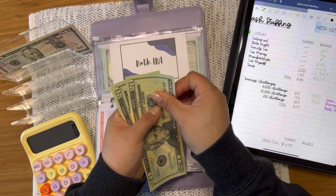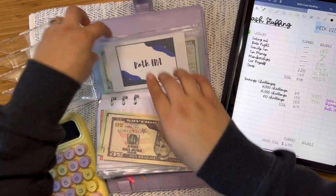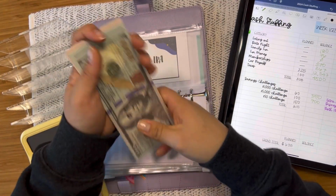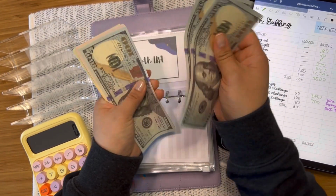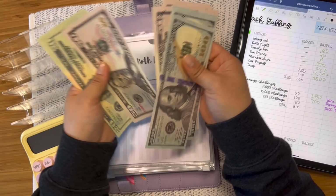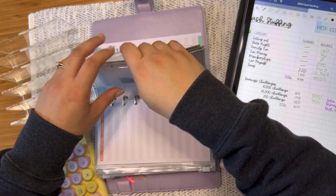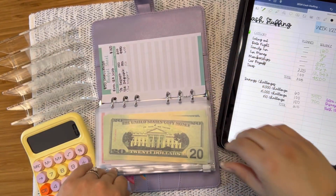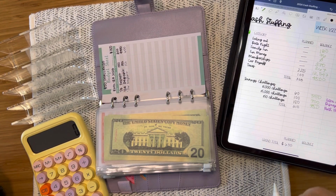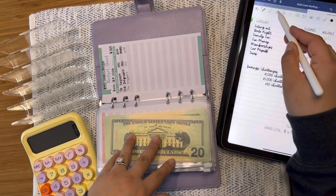Okay, now for the Roth IRA, which we're going to be using the $50 challenge, I'm putting in $150. So we've got 20, 40, 60, 80, 100, 150. Okay. So now we have 100, 200, 300, 400, 500, 600, 750. Okay. All right. Oh, I didn't add it on this one, but yes, $750 going in here. Okay. Oh, and then before I forget, let me go ahead and fill out all of my trackers.